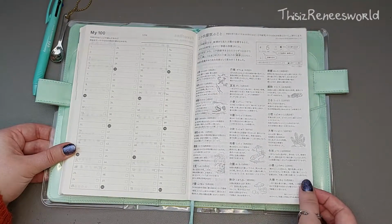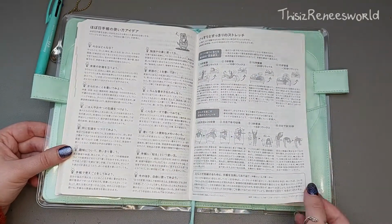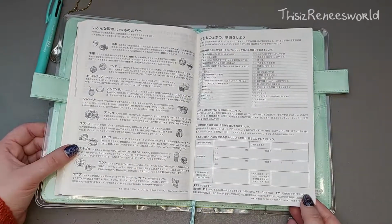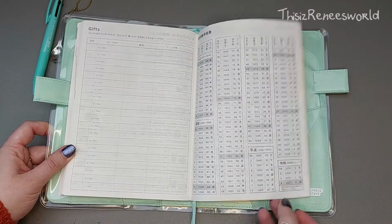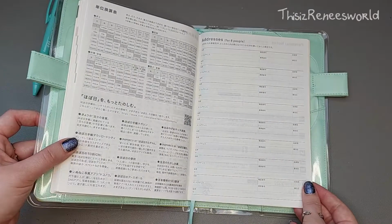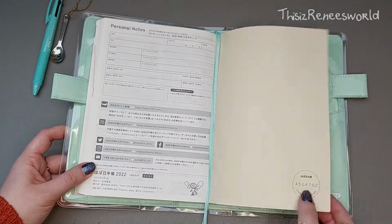And there's also like other information, but it's all in Japanese, so I don't think I can use that. And there's also a page where you can record what gifts you got this year or what gifts you bought for people, and of course there's a place for your personal info as well.